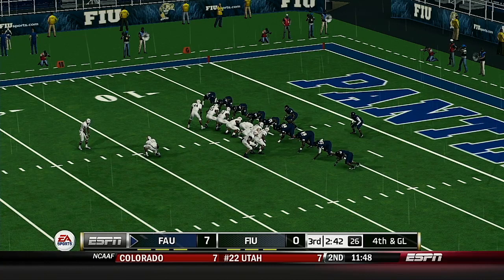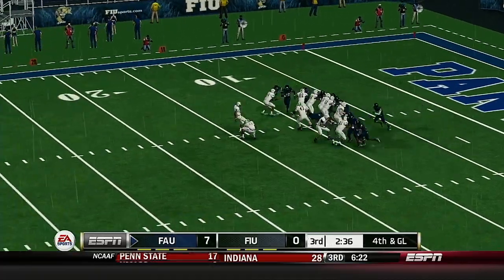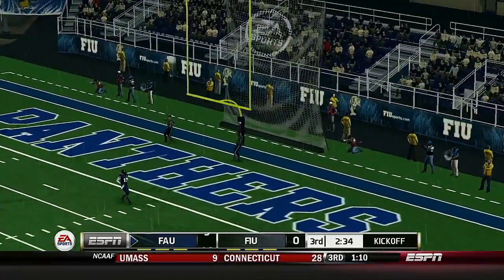This one should be makeable. Florida Atlantic can make this a two-possession game with this field goal. The kick is up, and he got it.